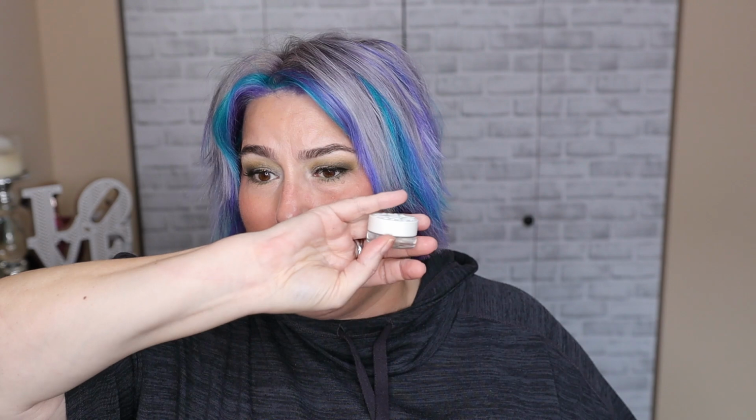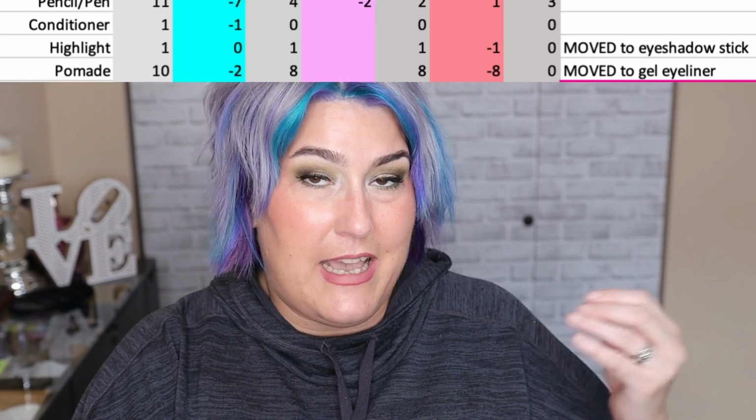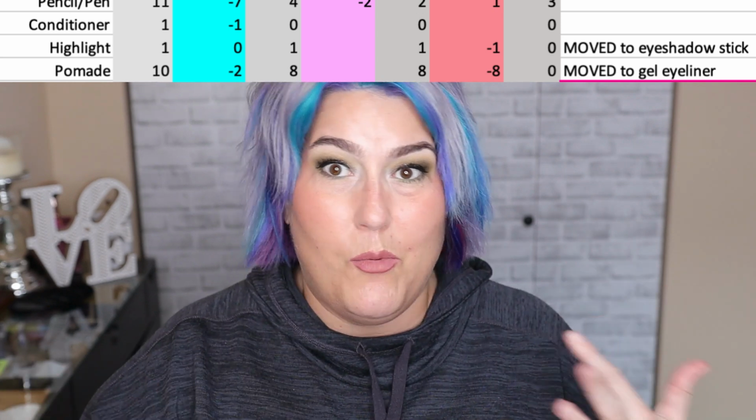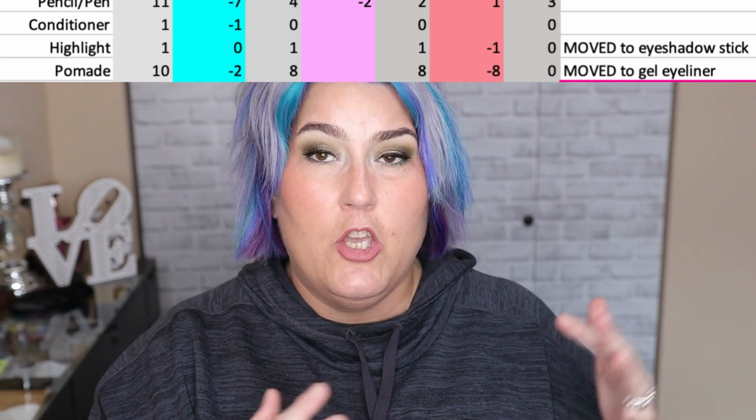So that's at 0. For the pomades, I have the KVD Super Brow things, which were part of this brow pomade number for the last 2 years since they've existed in my collection. And therefore I was tracking a number of 10 for brow pomade that never went anywhere. But this year I did move them into the gel eyeliner section of my inventory. So it does look like I've used a whole bunch of brow products, but I've just moved them into categories that made more sense to me.